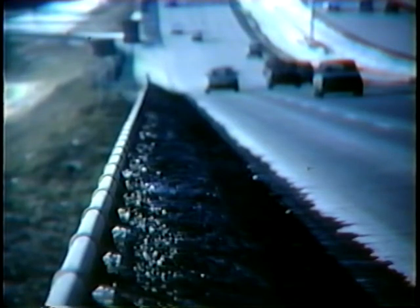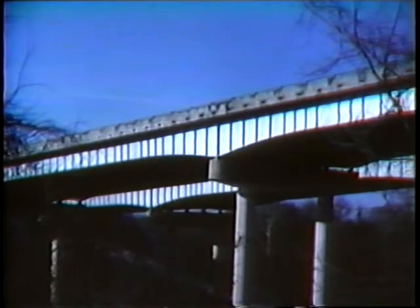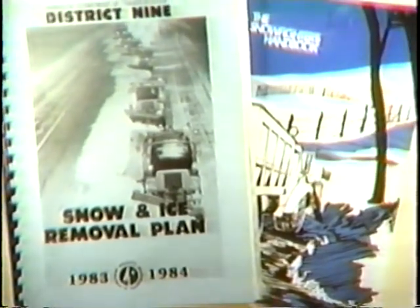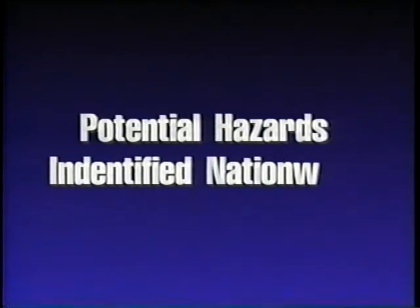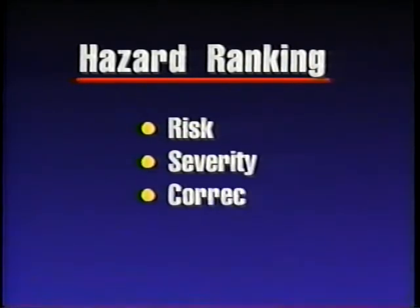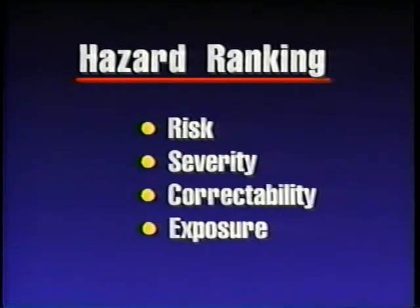Restoring roadside features to full operational effectiveness as soon as possible after a snowstorm is of the highest safety priority. State snow and ice control policies and guidelines address some, but not all, safety issues. State highway maintenance engineers report that snow-related hazards during post-snowstorm cleanup operations are common and need to be remedied. This study identifies snow and ice removal hazards, and it groups them according to their relative importance: most serious, serious, and important. A hazard ranking is based on the risk or the possibility of an accident occurring, the severity of an accident that could result, the ease of correcting the hazard, and driver exposure to the hazard.